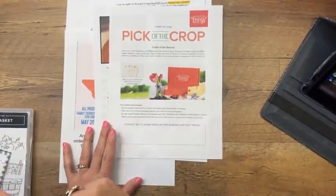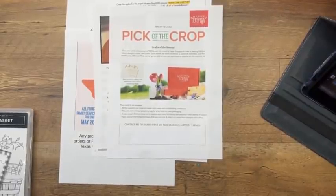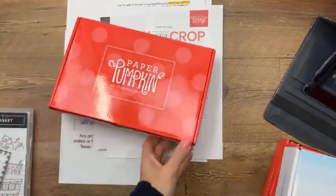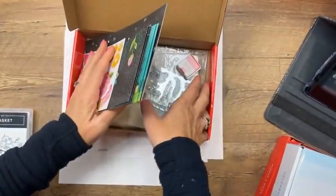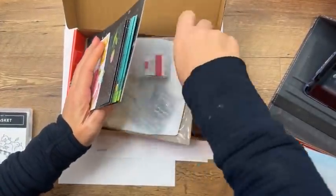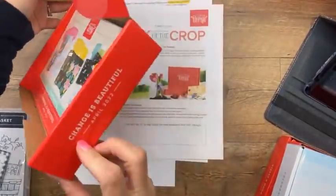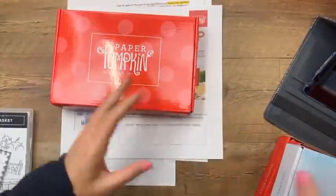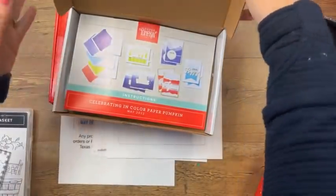I do still have extras of these. Actually, I have four different kits. If you're looking for things to do in summer, I've got some kits for you. There's the Change is Beautiful kit, that was April's kit, and I've got this month's kit, which is Celebrating in Color.